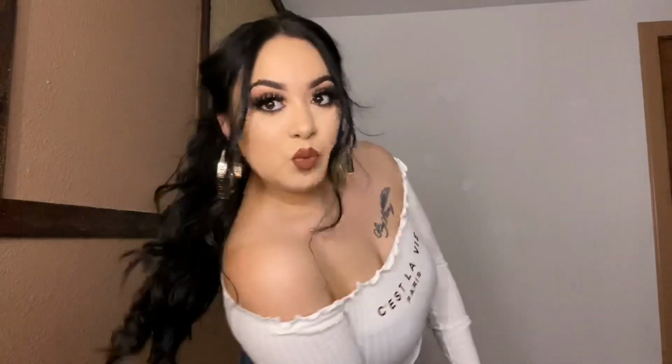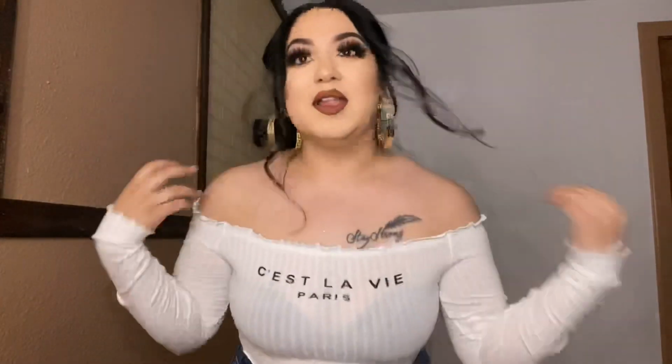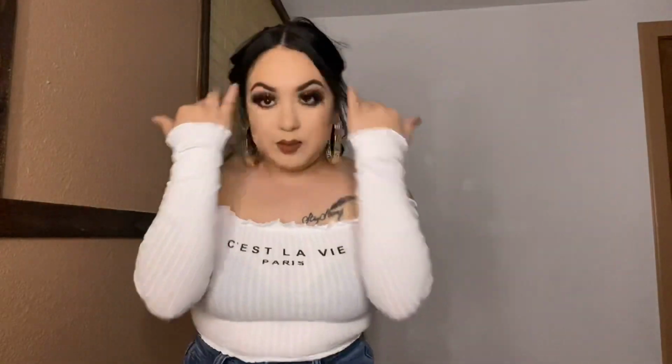Isn't that cute? Guys, this shirt, I like it. It's super cute. I can wear this with some high-waist black shorts. I should have got this in a size medium because it's kind of tight, but of course I'm still gonna wear it because it's cute. But yeah, let's go on with the next shirt.